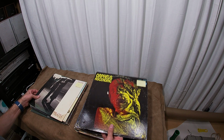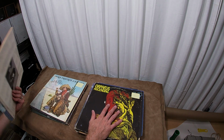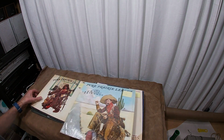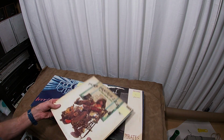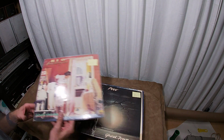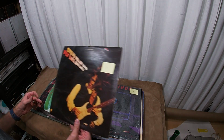Orpheus Sending, had never heard of them, probably because I come from a different era, right? Ricky Lee, Pure Prairie, I like these guys a lot, so these are mine. All right. Pablo, Paco, REO Speedwagon, Survivor, Steve Miller.